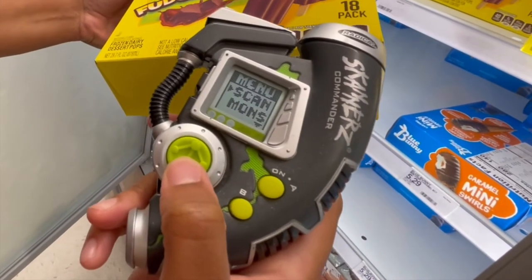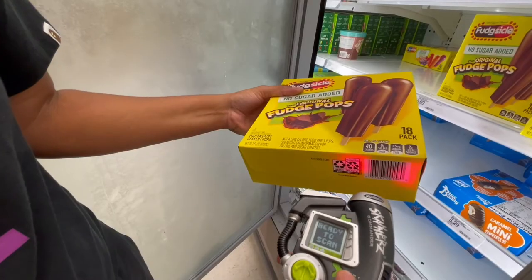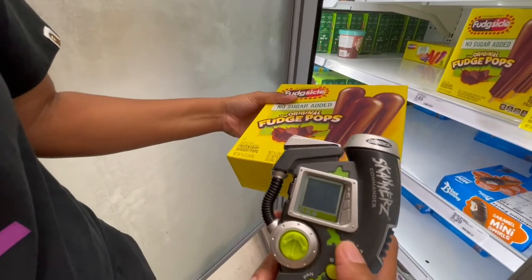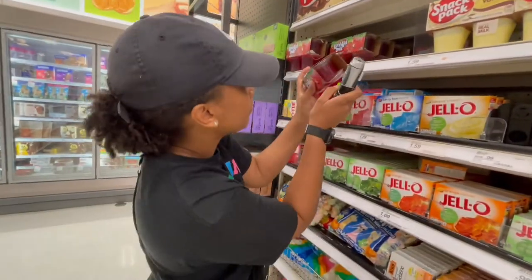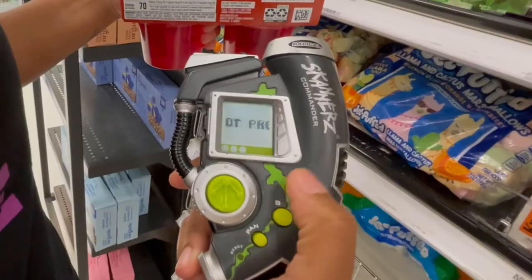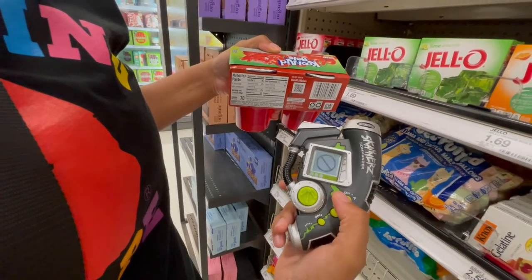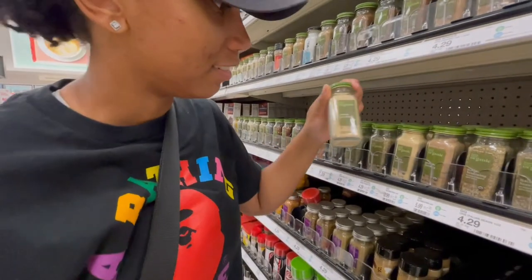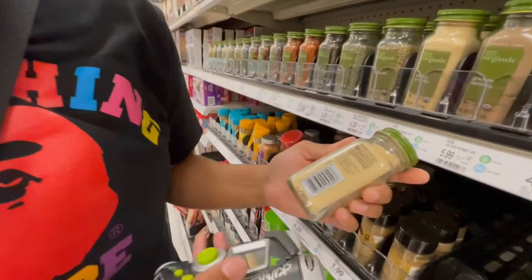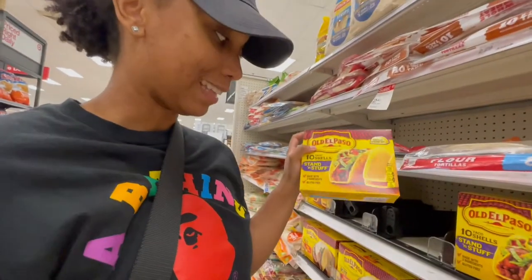Wait, did I not get it, bro? Am I supposed to hit A or something? Damn it. Yellow poo. Oh. Wait, what just happened? I think you're supposed to press the freaking... Damn it. May my ancestors bless this onion powder. Damn it! Let's try the tacos.